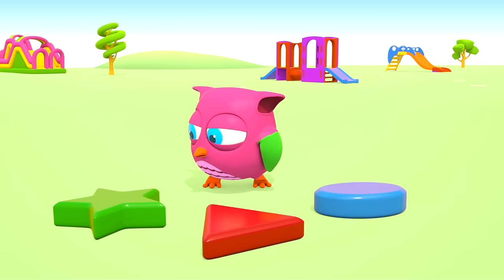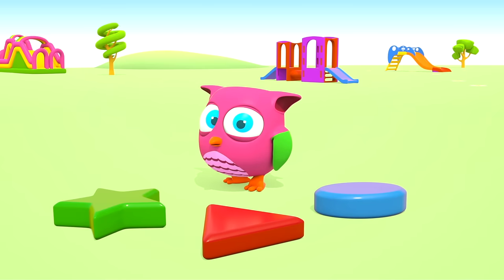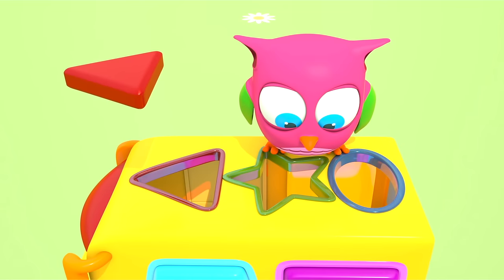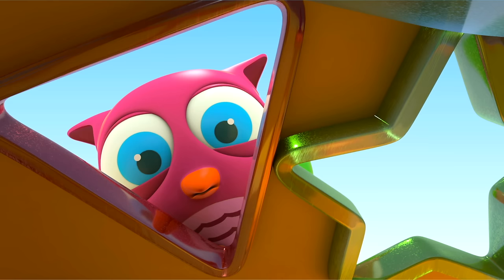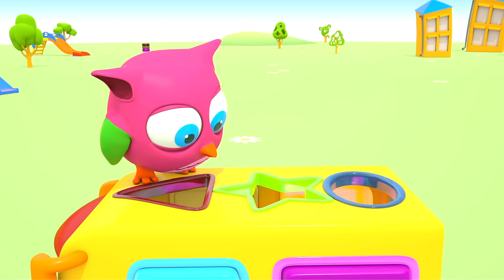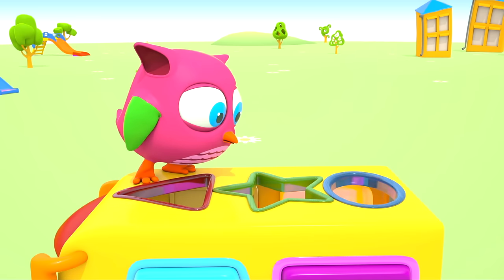And where do we put these three shapes? Them in the holes in the roof. A triangle. A star. Here it is. A green star. And a blue oval. Hooray!